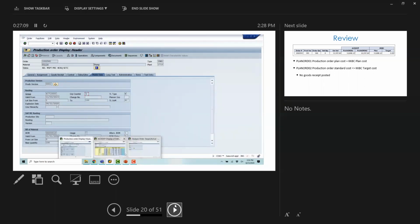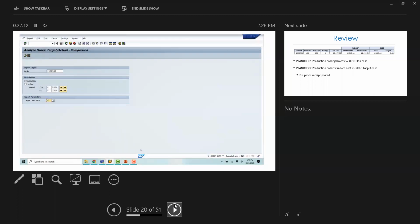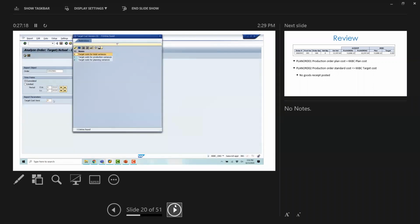So let's take a look at KKBC. Let's start there because that's something most of us are familiar with. Again, here's my drop down for target cost version.